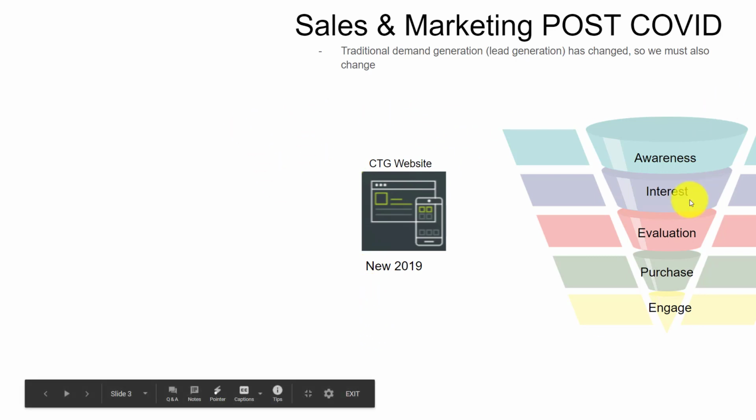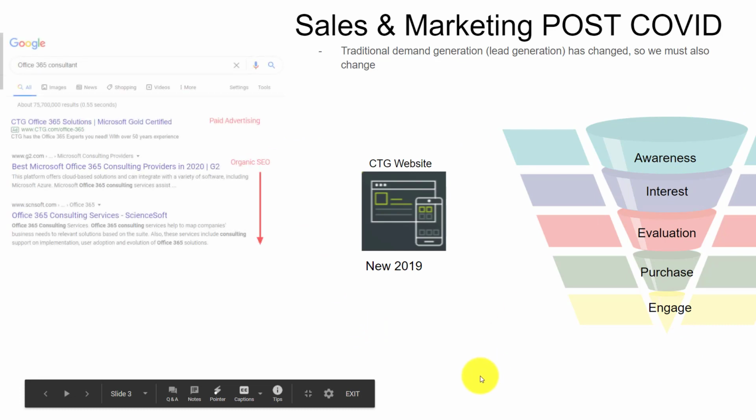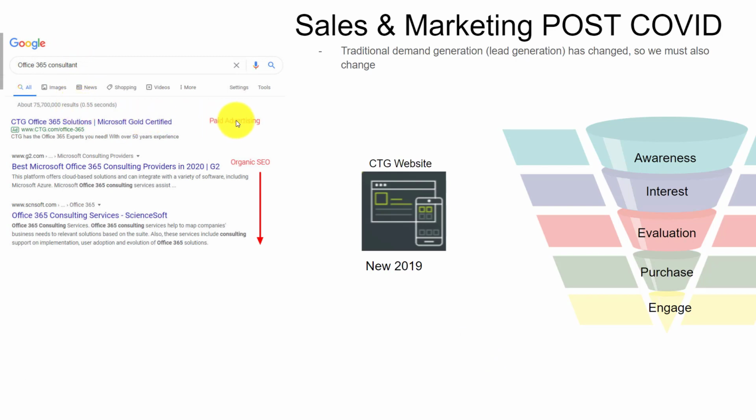And then we look at how we are addressing the sales funnel. Well, we're doing a few things. First of all, we've got search engine marketing. We've got paid ads up here, and I've mocked up an ad for Office 365 solutions for CTG. These are paid and these are organic listings below. First of all, we're addressing the organic listings through the SEO engagement that we currently have for 2020. And we are doing the online advertising, which will allow us to reach people who are actively searching every day for the services and solutions that CTG offers. So paid and organic offer us a way to get CTG in front of them, make them aware that CTG exists and can provide those services.